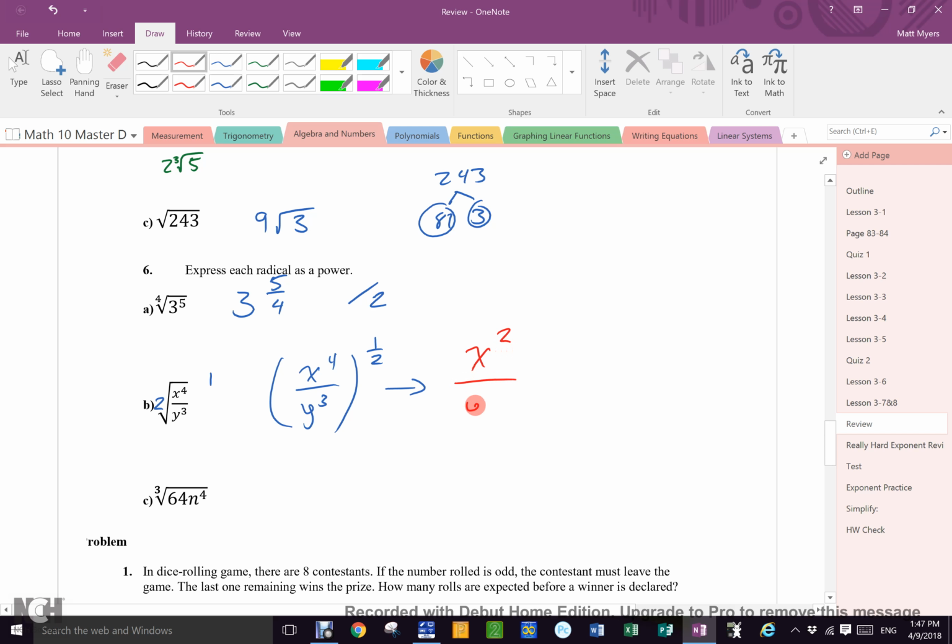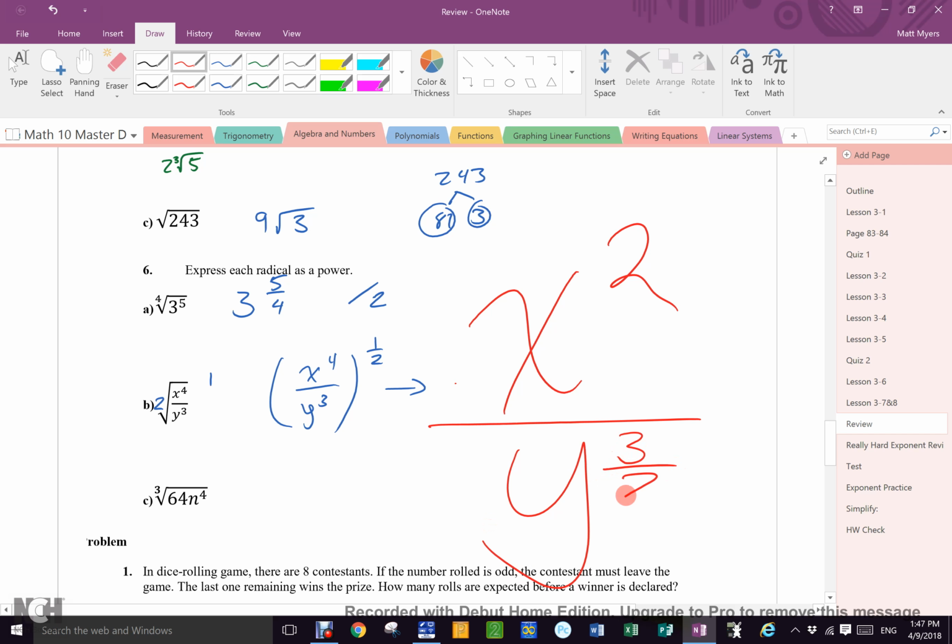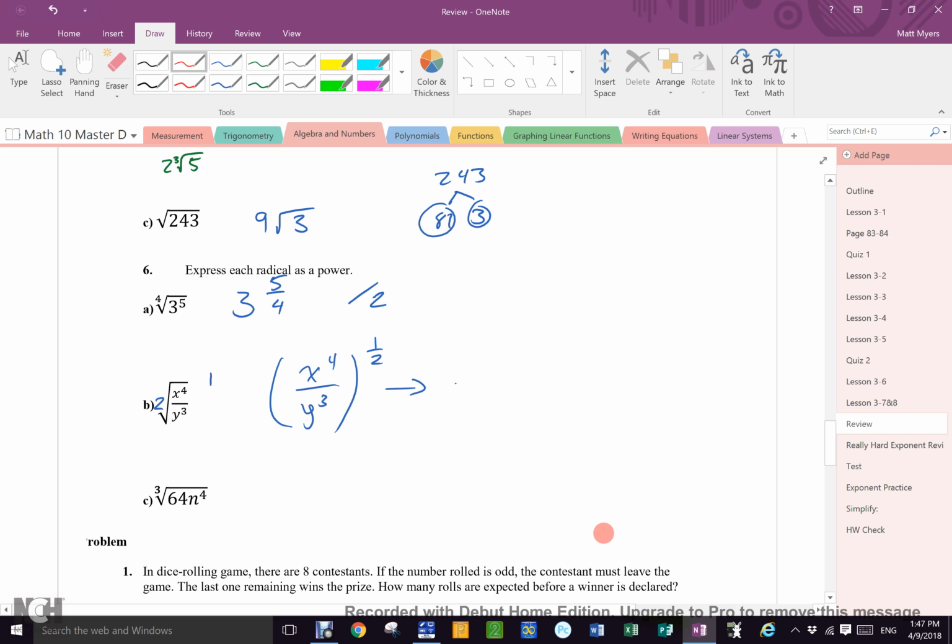X squared over y to the 3/2. Right? Oh, wait. Better, Ash? Okay. It's not thick enough. Everybody cool? I can't read that. Everybody understands why? Because 1/2 times 3, 3 over 1 times 1 over 2 equals 3 over 2. Everyone's good? Okay. It's too big to read.